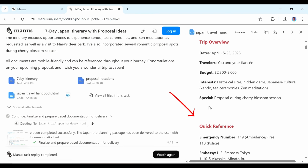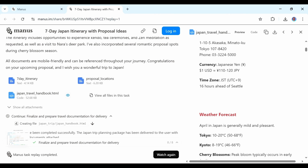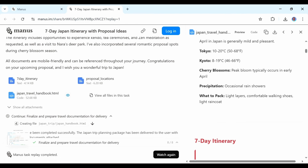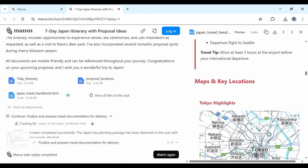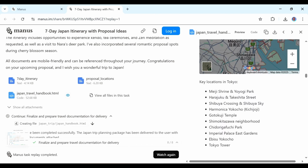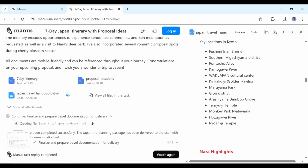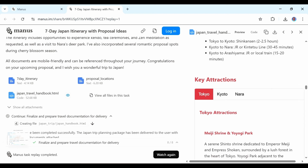Then you have your quick reference, which is the emergency numbers, the embassy, the currency, and the time zone, which I think is really important for the travelers to have during their trips. We also have the weather forecast, which I think is really awesome. And then we have the itinerary, yeah, all the way again to the day of departure. Then we have the maps and the key locations. I think this is extreme detail. If you are truly planning for this trip, I think this handbook would really come in handy for anybody traveling, because I think it's very, very detailed.